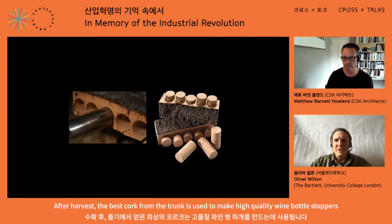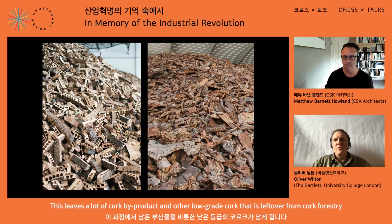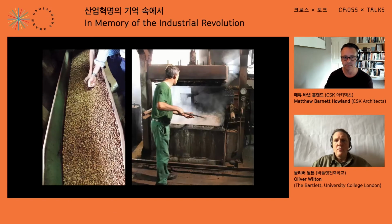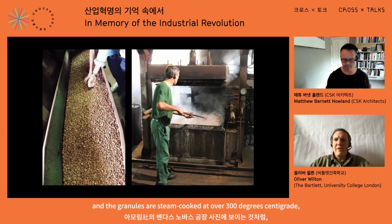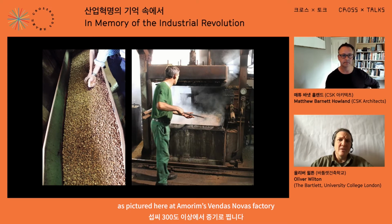After harvest, the best cork from the trunk is used to make high-quality wine bottle stoppers. This leaves a lot of cork byproduct and other low-grade cork that's left over from cork forestry. This low-grade cork is granulated and placed into a pressure cooker, and the granules are steam cooked at over 300 degrees centigrade, as pictured here at Amarim's Vendas Novas factory.